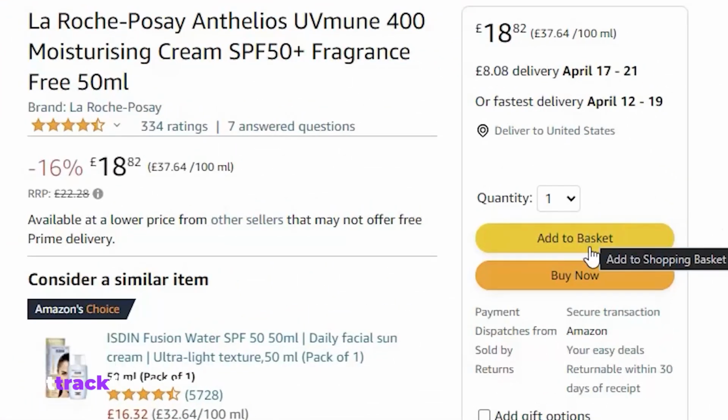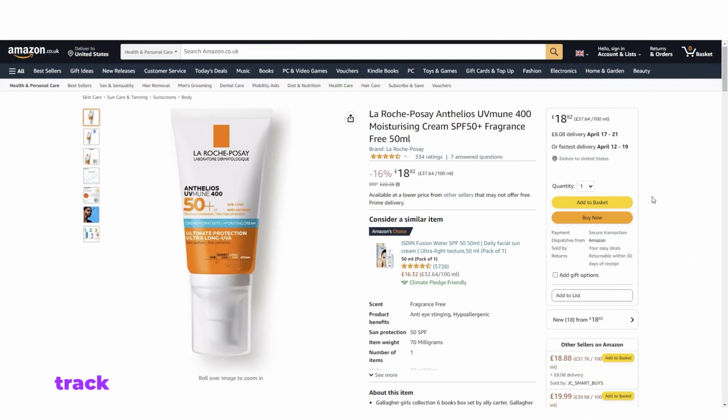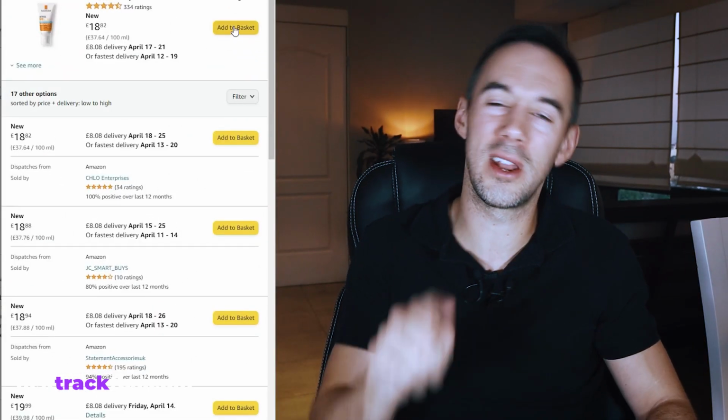Now, it might sound silly because there's going to be an extra cost on that, but let me explain why. Quite simply, there's going to be something called the buy box. You're going to hear this name, the buy box, all the time. The buy box is quite simply where 80 to 90% of the sales come from. If you ever go onto any Amazon product page and you're about to click buy, there's a little box in the right hand corner with the buy now button on it. That's the buy box.